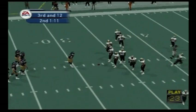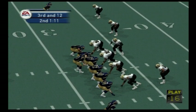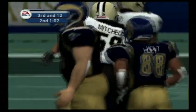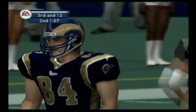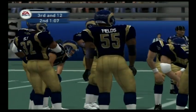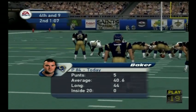Third and long. Ball on their own 33. Quick run. Throws right. Number 84 with the reception. Timeout called by the defense. Two timeouts remaining. The Rams will punt it here. Set.